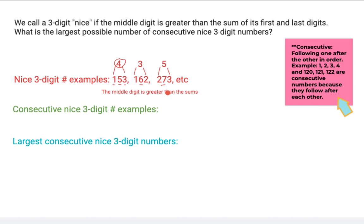Also, if you look at 162, it has the same thing. The first and last digit sum is less than the middle digit. For 273, 2 plus 3 is 5, and 7 is greater than 5. So it's a nice 3-digit number. The middle digit is always greater than the sum.